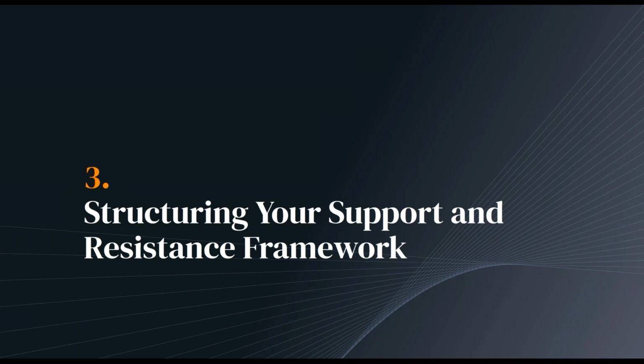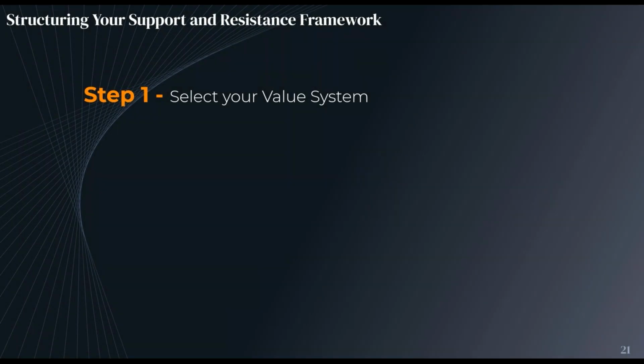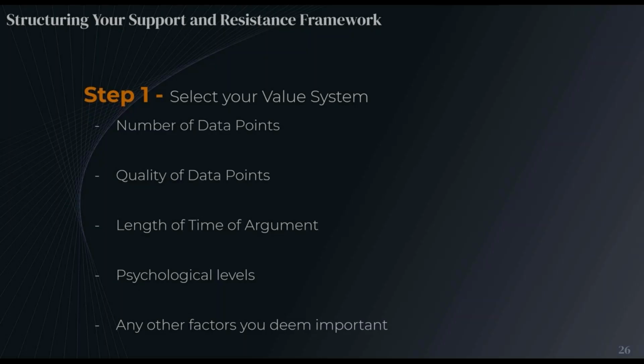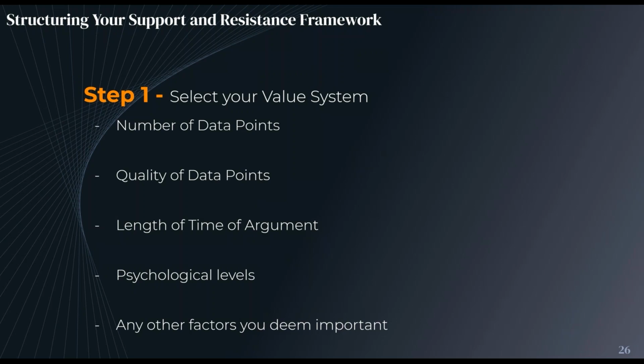Structuring your support and resistance framework. This is going to be a bit more difficult than our trend analysis framework because there is a lot more discretion when it comes to this. I like to go about a support and resistance framework by creating a value system. So I use different things such as the number of data points, quality of data points, the length of time of an argument, psychological levels, and you can use any other factors you deem important to create a value system.